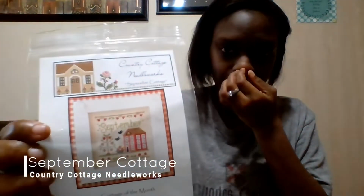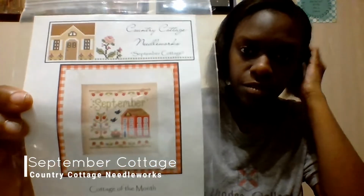Okay, almost done. 4 left? Yeah, 4 left. Almost there. So this next one is, there we go, the September Cottage from the Cottage of the Month series from Country Cottage Needleworks. And I started with September.